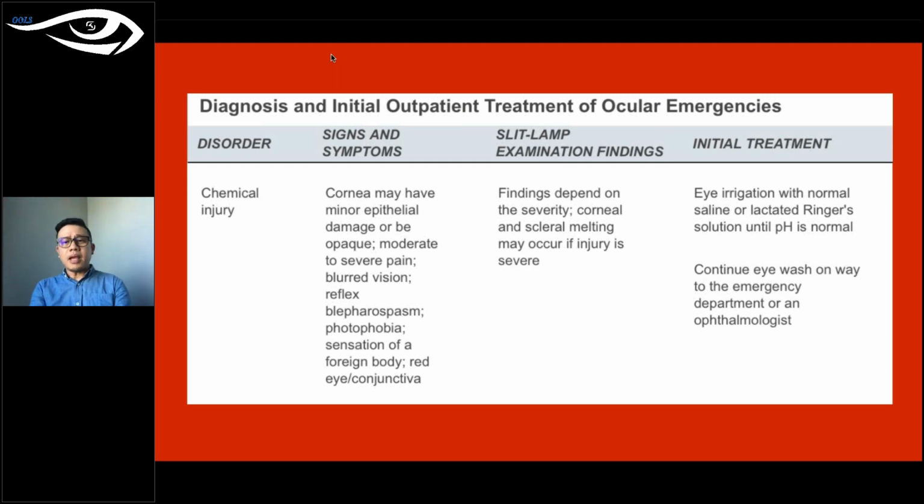Now, if possible, before asking them to go to your clinic or to your office, you might want to ask them to bring with them the container or whatever the chemical that came in contact with their eyes. So that it's a lot easier instead of just asking them, so what happened? There's a specific chemical. So what is this specific chemical? Some of the patients do not really understand that or do not know the specifics. So the best thing to do is just ask them to bring whatever containers or whatever bottle that the chemical came in with, so that you can assess well.